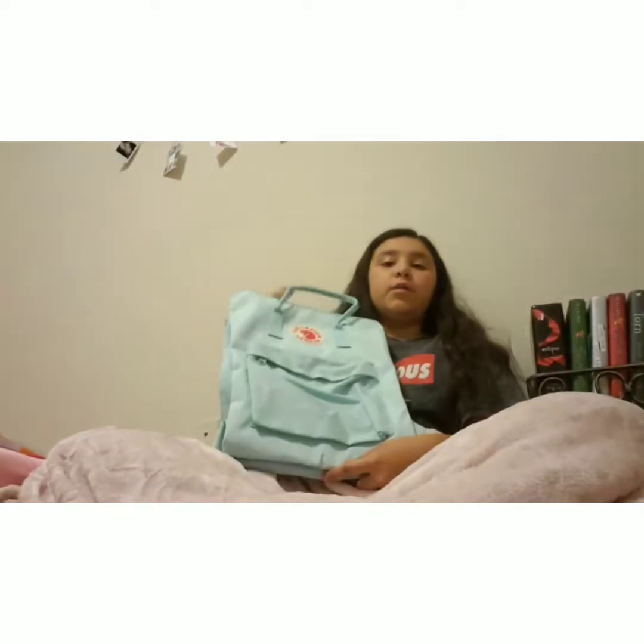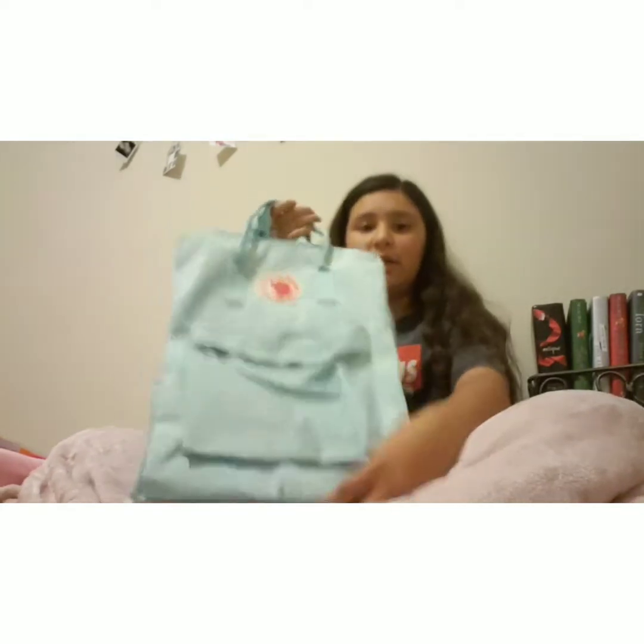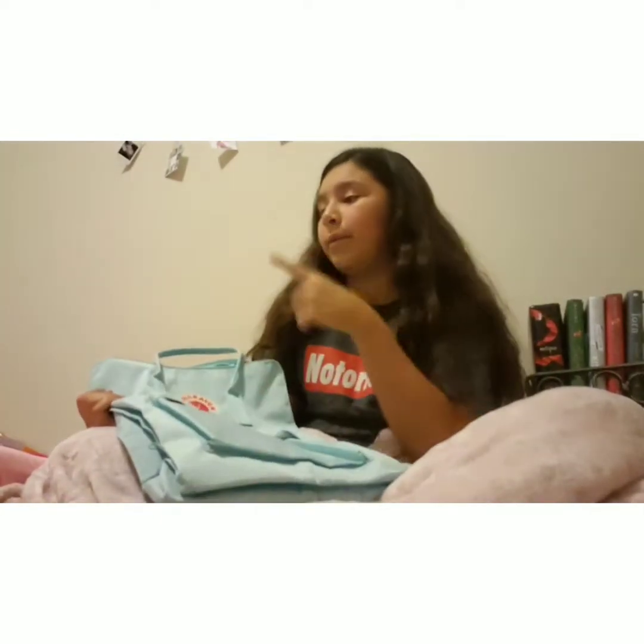So I got this one, and I got it in 20L. There's 20L, 16L, and then 10L. Those are the sizes of it, but I got the largest one. So this is what I'm going to be putting my stuff in for this year. So let me go ahead and show you the school supplies.